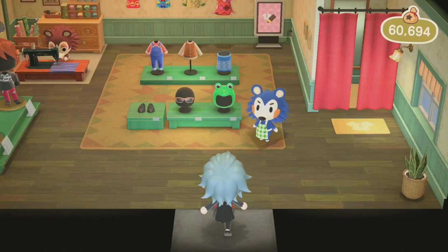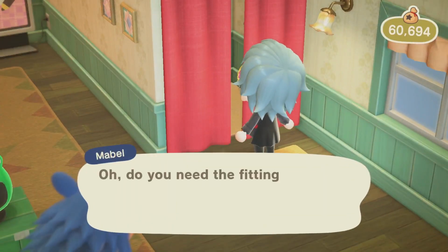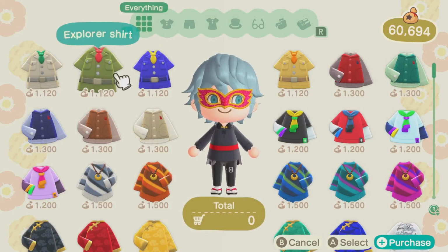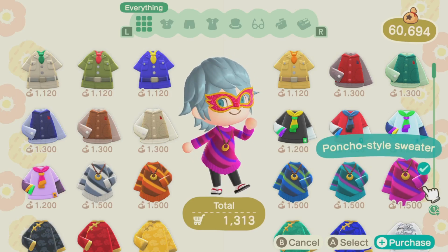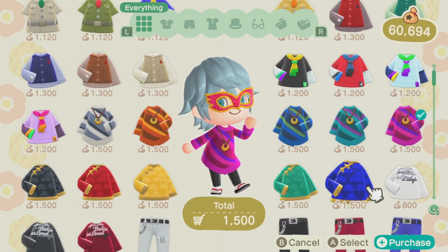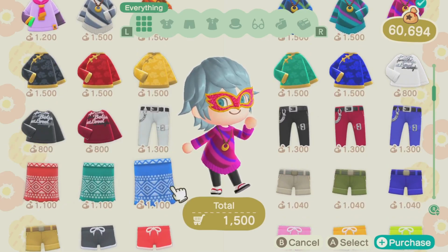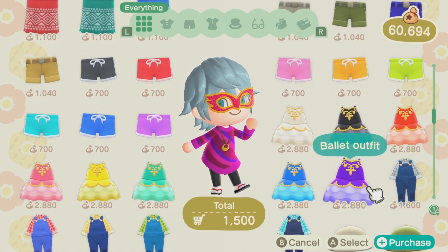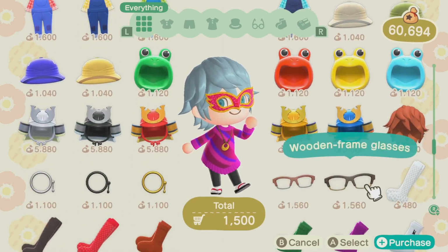Perhaps. Frog hat. I don't know if that's for me, but frog hat. Okay, so we got some Explorer shirts. I already gave one of those away. Oh, damn it. I gotta buy a new one of these for Fuchsia, don't I? Clearly we need that. I do kind of like these silk shirts. These are kind of nice. What else do we need? Oh, you got a new villager? Nice. A ballet outfit. Ooh, one of these might look really good on our old pal, Annabelle.